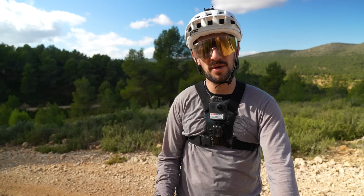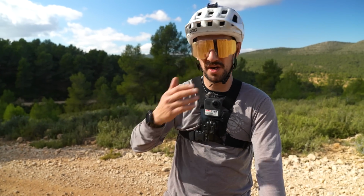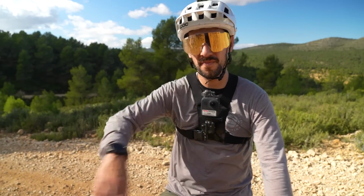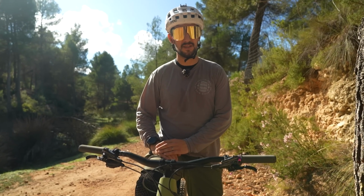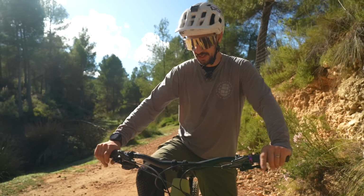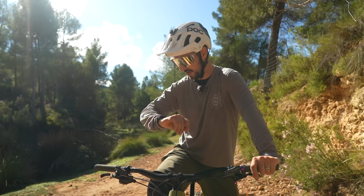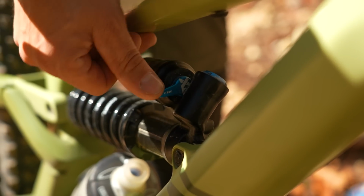I felt like I had to stand up on some of the steep little pitches, whereas on the hardtail I just sat down and spun the whole way. I had to stand up a bit and crank, but anyway, to the bottom. Right, thankfully, it's the last time I'm going to pedal up Spyro, but I'm guessing this is going to be the slowest and hardest, but we shall see. Yeah, fully unlocked. Let's go.